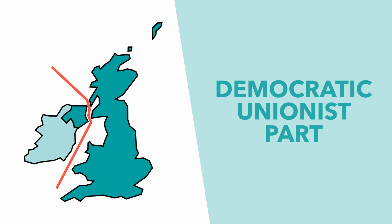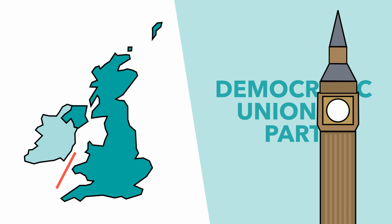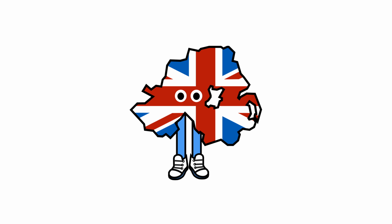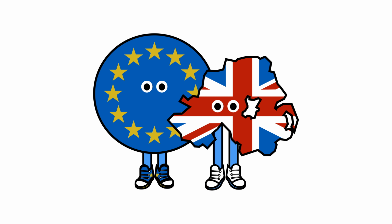Given the amount of political power that the DUP carry in this parliament, there was never actually any chance of this happening. Even if the DUP weren't so powerful, there's another major reason why this probably wouldn't have happened. The majority of Northern Ireland voted to remain in the EU, so in some sense letting them stay would be the most democratic thing to do.